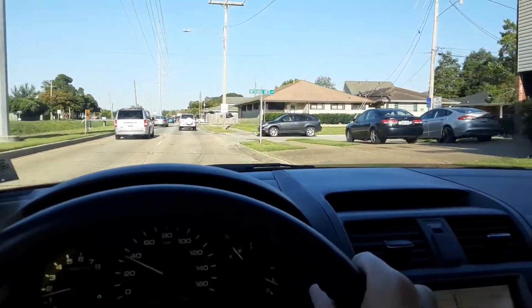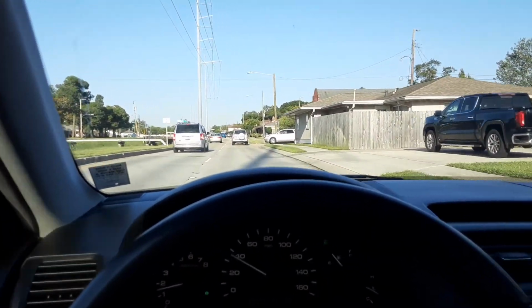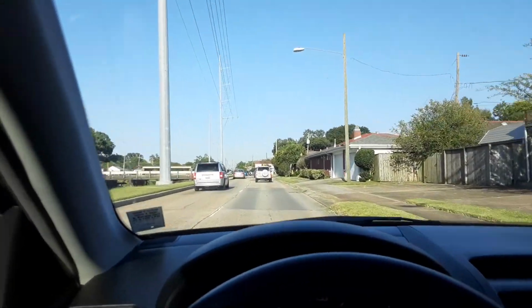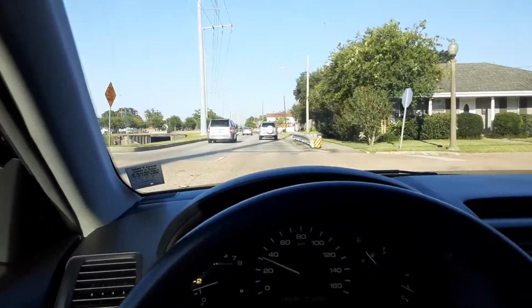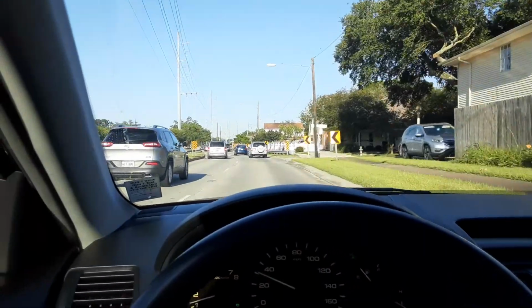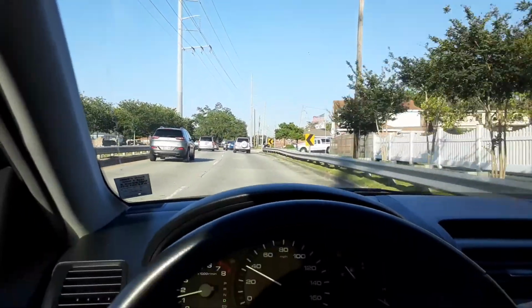Nice clean Lexus RX right there. And a clean Buick Enclave. A lot of older cars down here. They're all in really good condition. Probably don't have that many miles on them. Unless you commute a lot, you're pretty much not going to put that many miles on your vehicle if you live down here. Nothing's that far away.